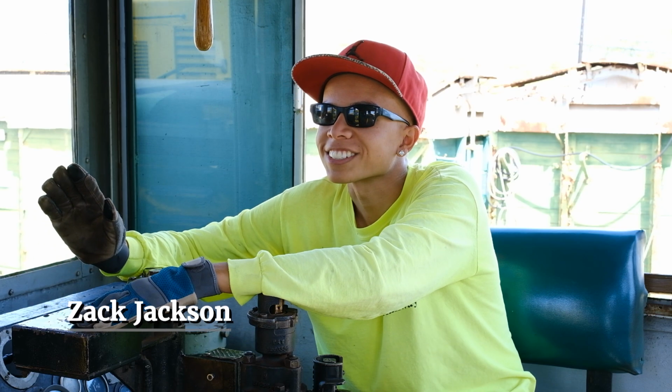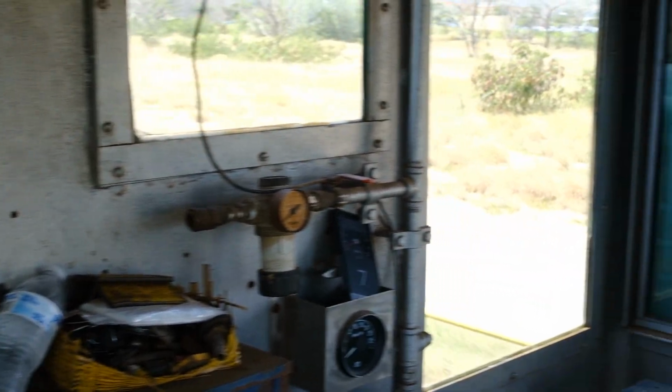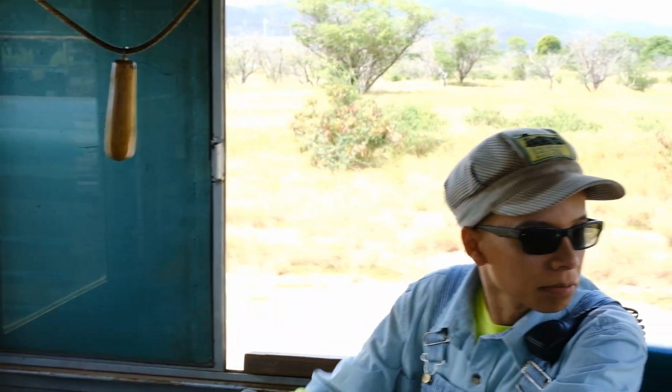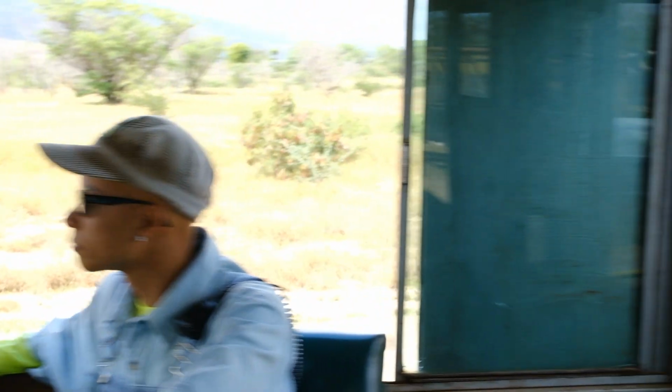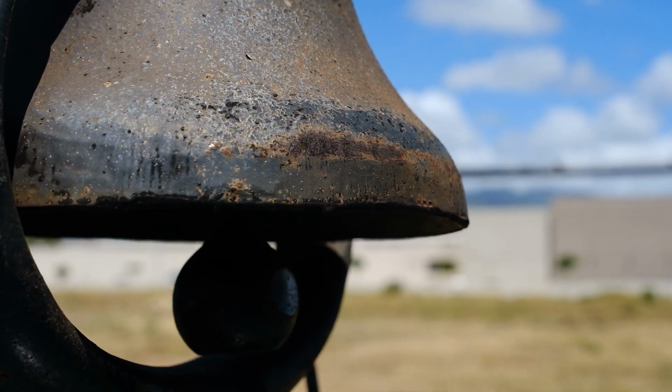So my name is Zach Jackson. I'm the head engineer for the Hawaiian Railway Society. My job is to make sure all the passengers are safe as I drive that train down those tracks and bring it back in one piece. I started here back in 2008 and I've been here ever since. It's about 14 years or so.